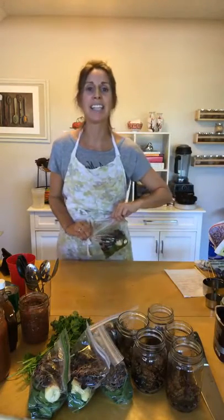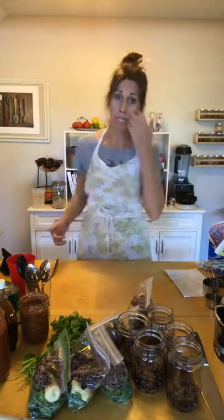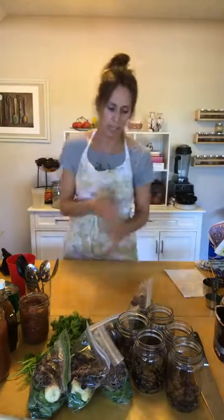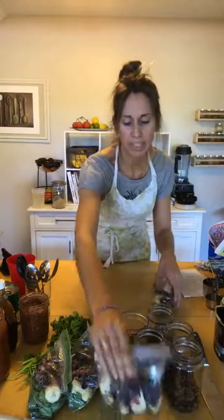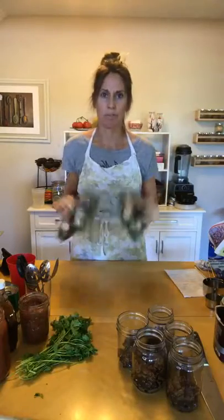Because 96% of the American population doesn't get nearly the amount of fiber in their daily diet that they need. So when you're eating like this and you're getting the chia and the nuts and the flax and the greens and the beans, guys, it's like fiber overload for your system. So just know that it is normal. If that's happening to you, feel free to back off a little bit and ease into it. But there you go, guys.